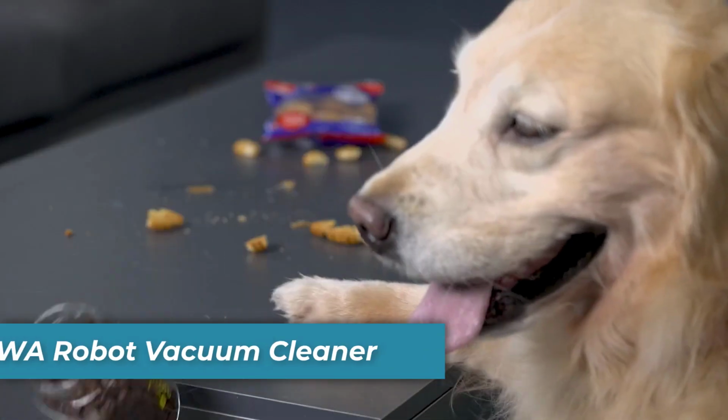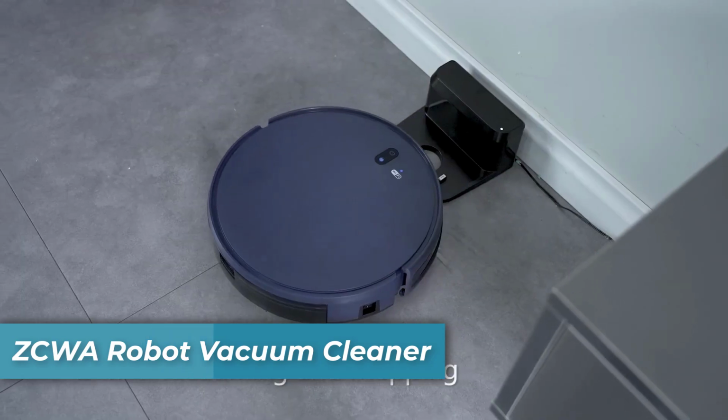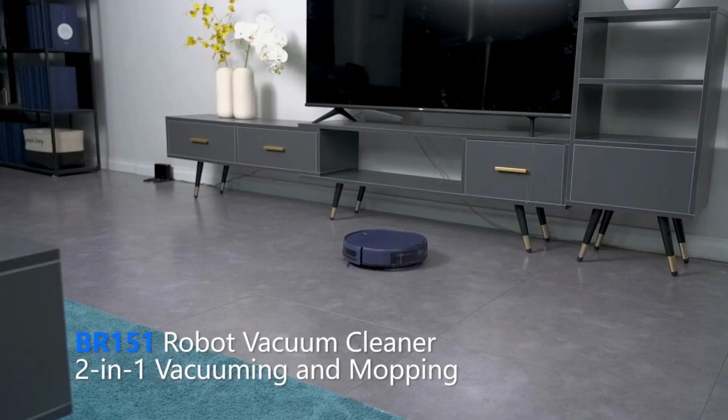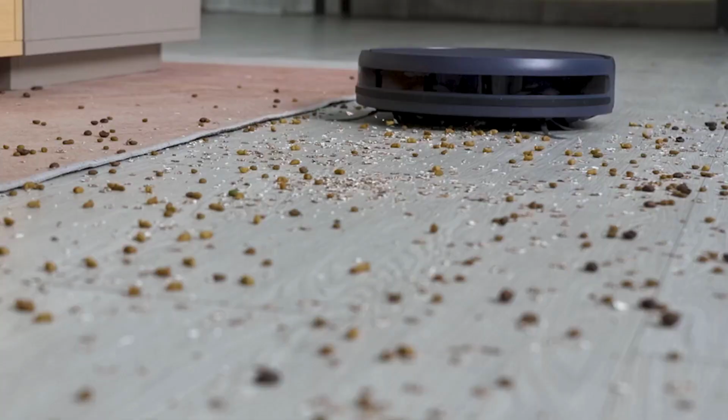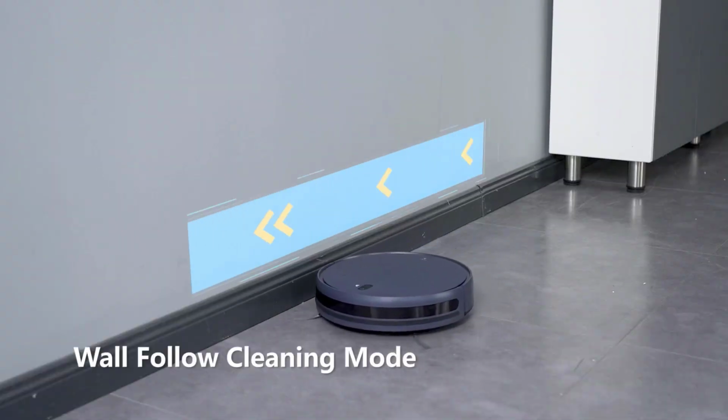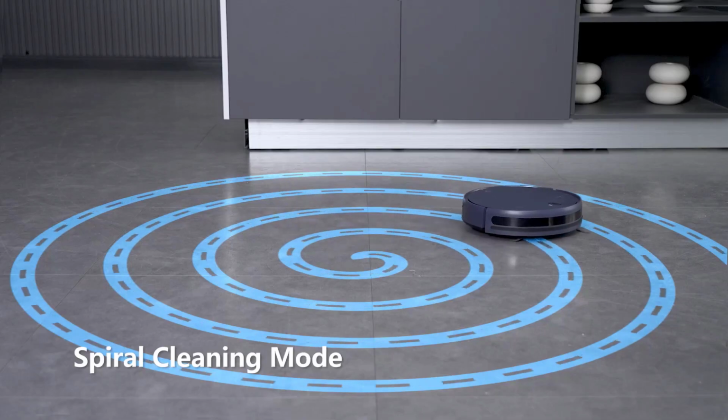Number 3 is ZCWA, a robot vacuum cleaner. This robot vacuum cleaner combines both vacuuming and mopping features, offering a comprehensive solution to keep your home clean and tidy. The mapping technology ensures efficient and systematic cleaning.